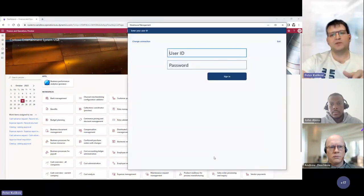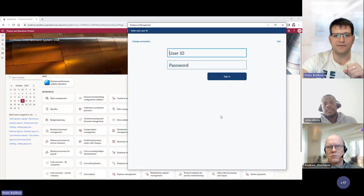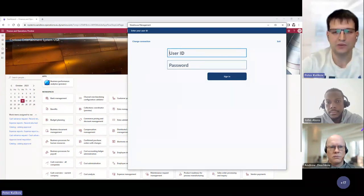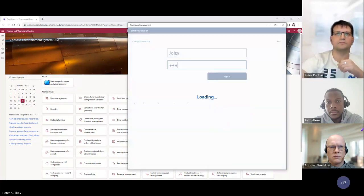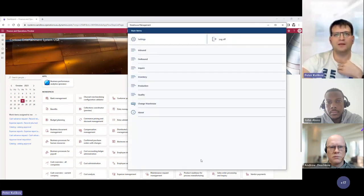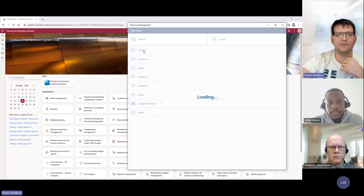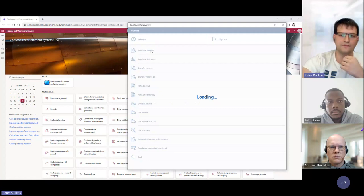And this time I will use the application for Windows just to save time and avoid switching to my cell phone. It's absolutely the same as the one for Android or iOS. Let me log in. Just a second. So I'm going to choose inbound process and purchase receive.